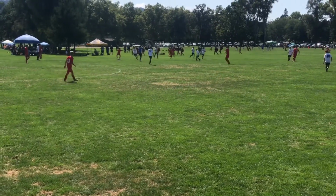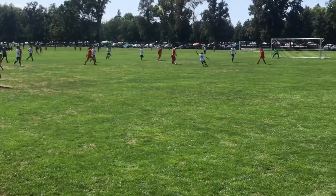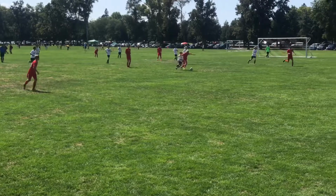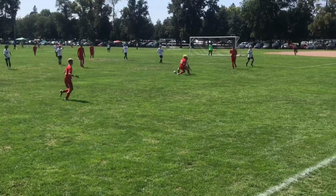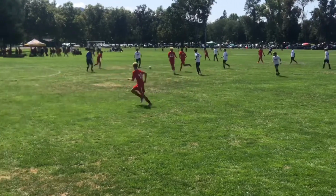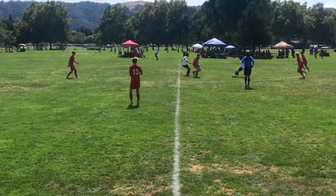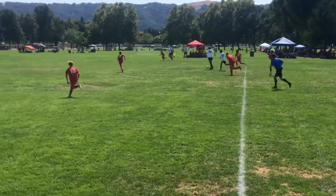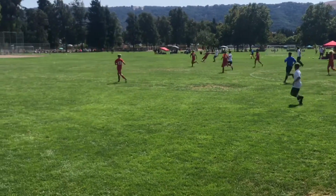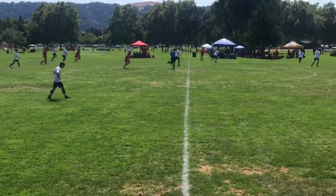Mustang still working on the far sideline. Sent into the middle. And finally, Surf getting a foot on it, clearing it out. Here comes Surf. The Mustang stepping up, getting a foot on it, but Surf. Here comes Surf up the far side. Mustang defending that one. And that's Mustang in the middle.